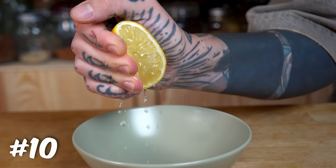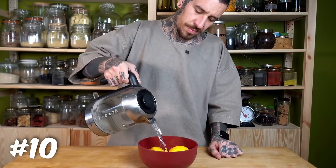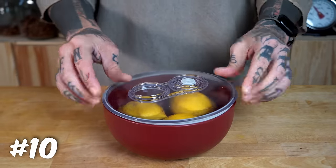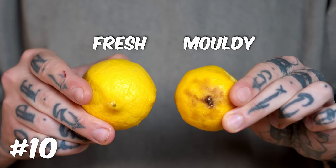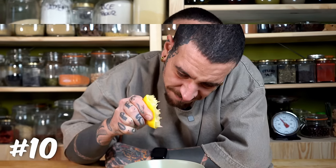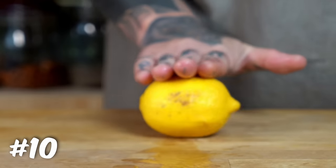Talking about lemons, get more juice out of your lemons. When you buy your lemons, add them to a container, cover with fresh water, close it and store it in the fridge. They will stay fresh for several weeks with less chances of mold. This will go in the compost. But how do you get more juice? Always roll them before squeezing. This helps distribute the juice, make it softer, and you will get more juice out of it.